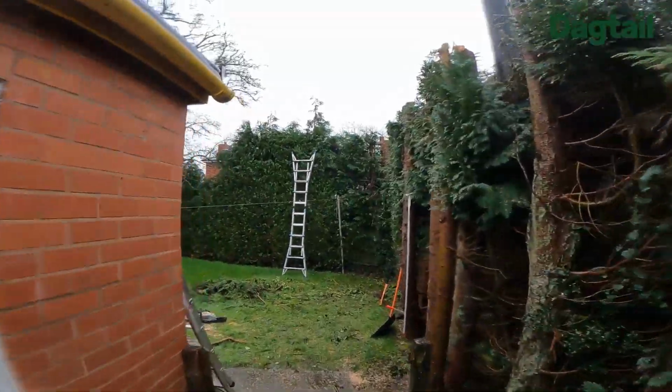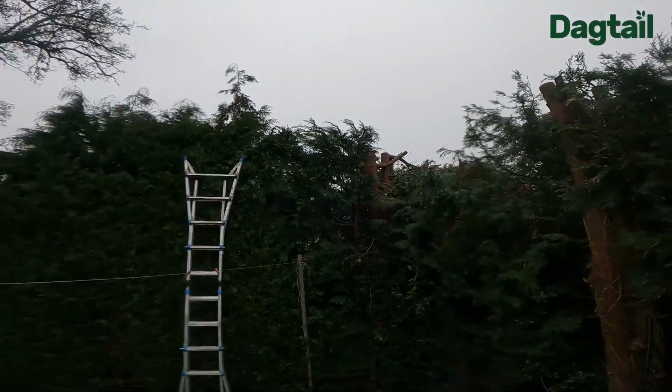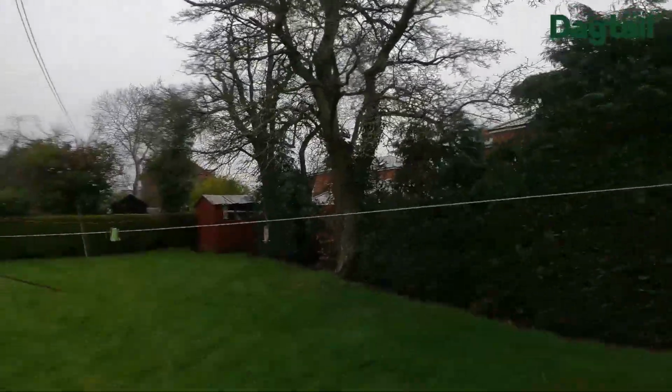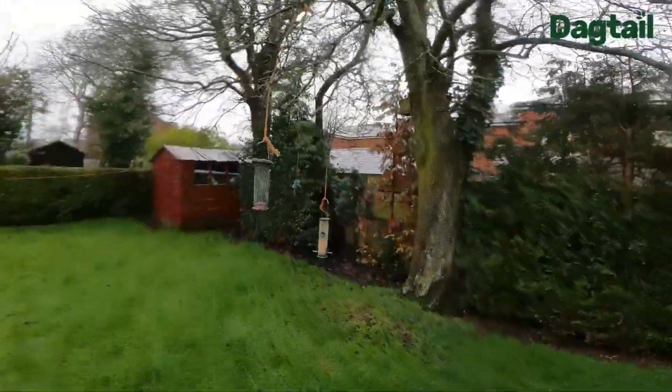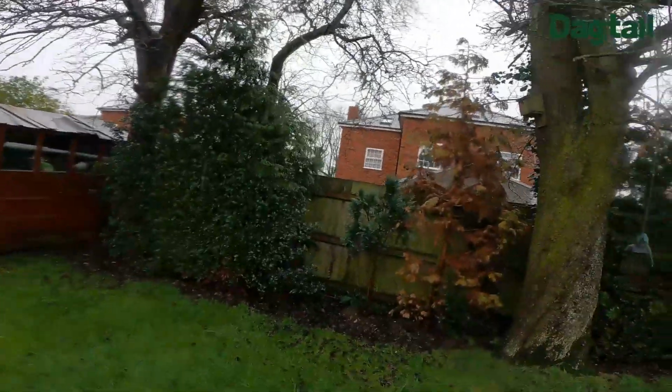So I've still got a bit of work to do around here. These conifers, I keep these a bit higher on this side, but not too much work there now. Maybe a bit to nip off over here just to keep the line. And that one there looks dead.